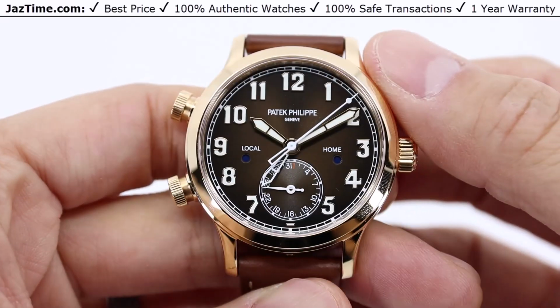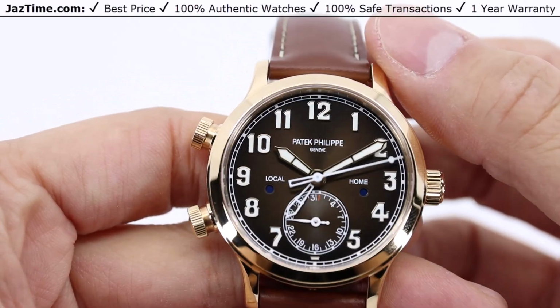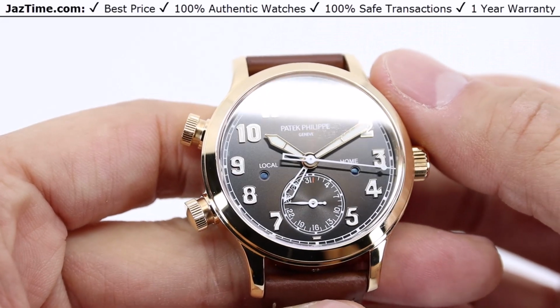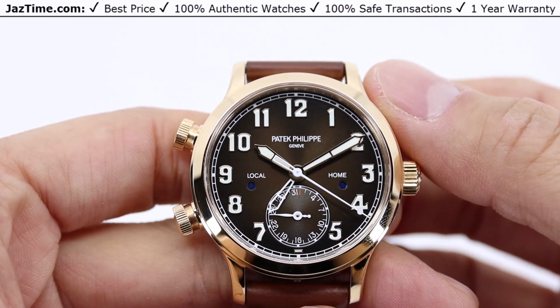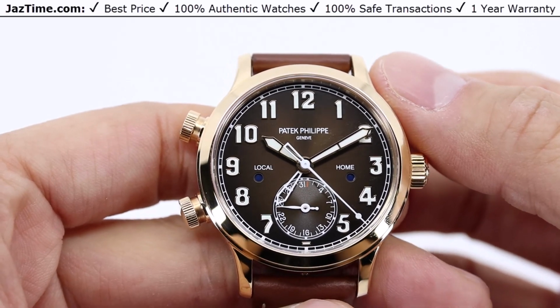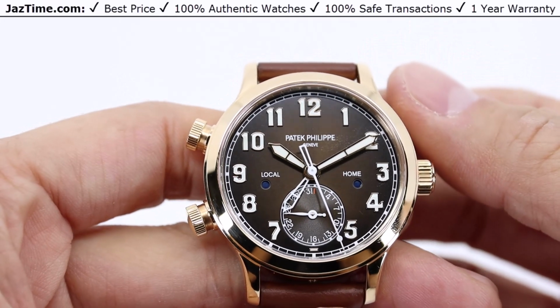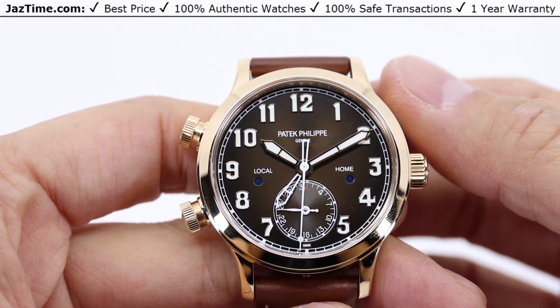Today we're going to be looking at a rose gold Patek Philippe Ladies Calatrava Pilot. This is a travel time. It's a self-winding watch with a brown dial. Model reference number for this watch is 7234R-001, and we're just going to call it the 7234R for this review. The retail price on this watch as of 2022 is just under $50,000 US dollars.